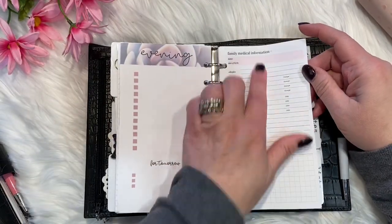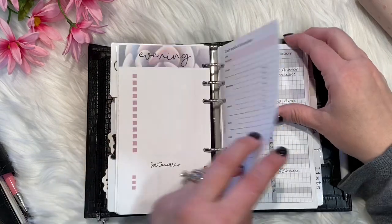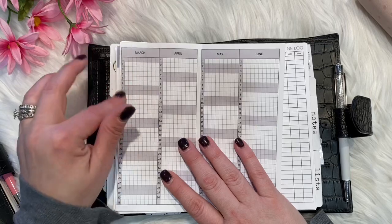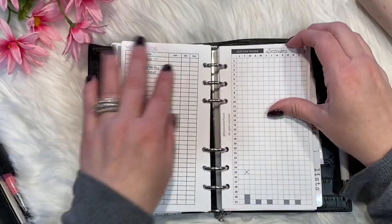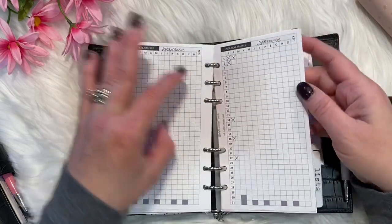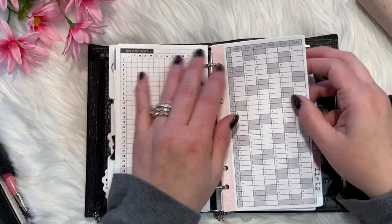Family medical information, so I'll put some highlighted stuff here for me and then my husband. And then this is stuff that I keep track of, like if I'm having seizures, stuff like that. I just want to see how many a year at a glance. My medication, which has changed. My husband's medication. Headaches, stomach issues, stuff like that that I'm keeping track of.